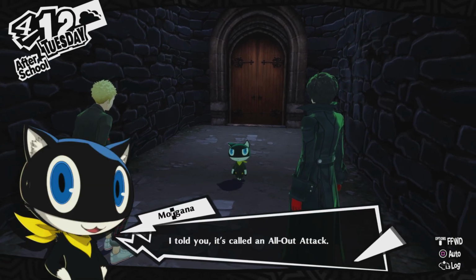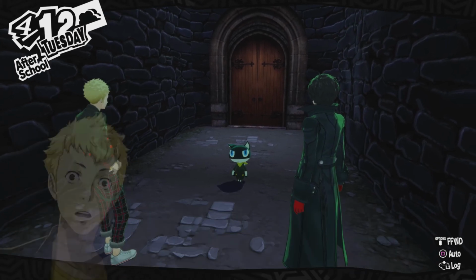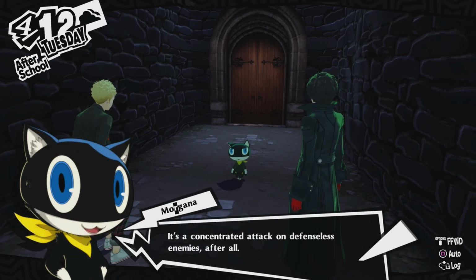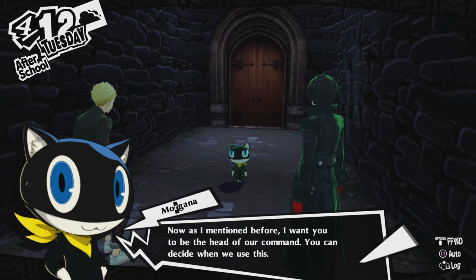It's called an all-out attack. If you manage to knock all the enemies down, you might be able to use it to beat them all at once. Yeah, that was over quick. It's a concentrated attack on defenseless enemies, after all. Now, as I mentioned before, I want you to be the head of our command. You can decide when we use this.